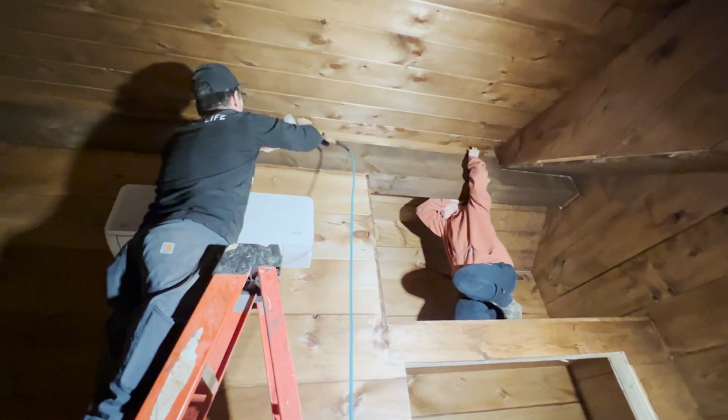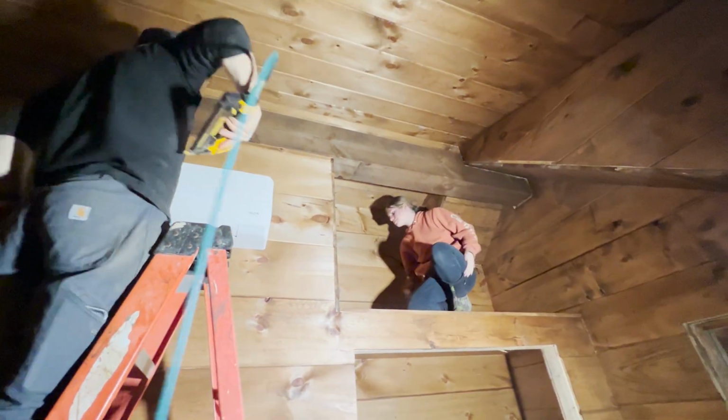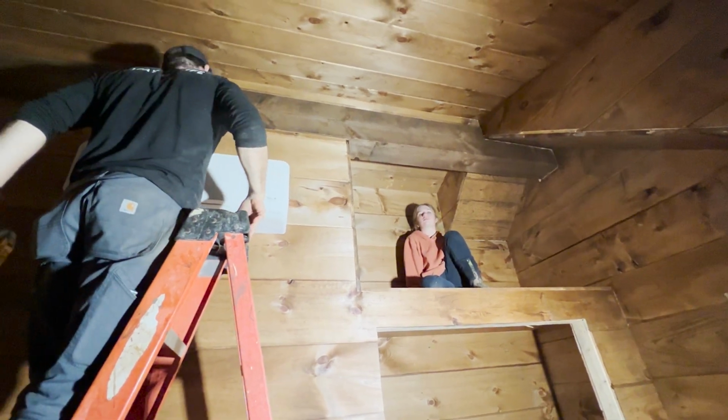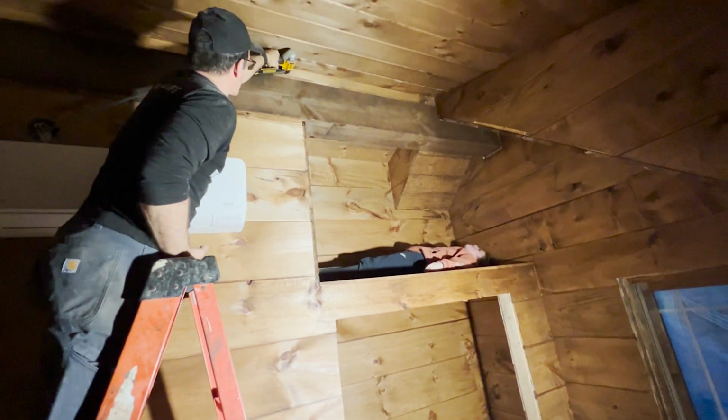Okay, Brie, you're good, probably. You like your cozy hole up there, Brie? Yeah. Let's get some nice cushions up there. It'll be an awesome chill out spot. Oh my gosh, can you fit? My whole body is down.